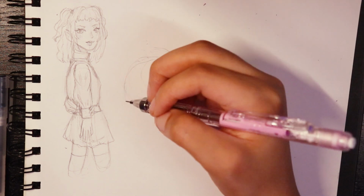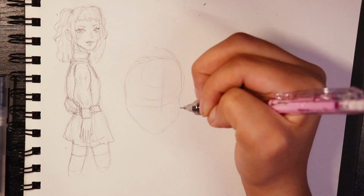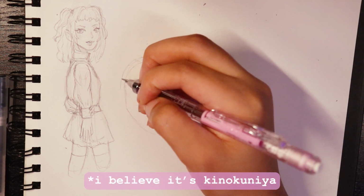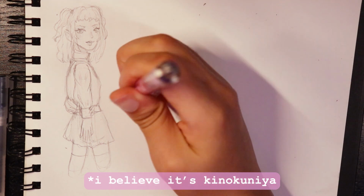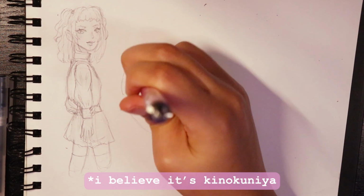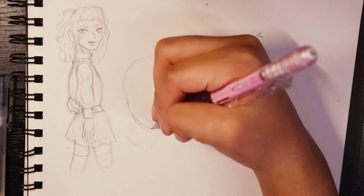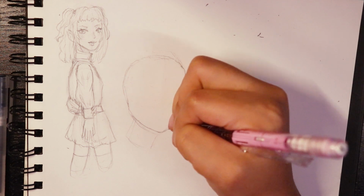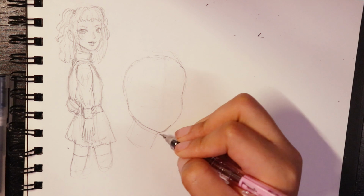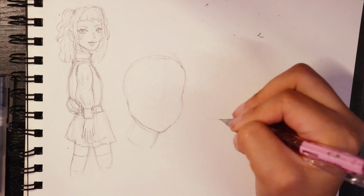I'm pretty sure I got that pencil at the Japanese bookstore, Kinokuniya, I believe. At least that's what we have here in Texas. But I got it from New York, so they also have it in New York. But yeah, it's really cute. It's pink. I really like mechanical pencils, the sharpness of the lead, but also the thin point. And I believe that one is 05. Both the ones that I used in this video are 05.